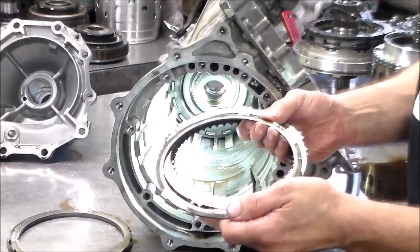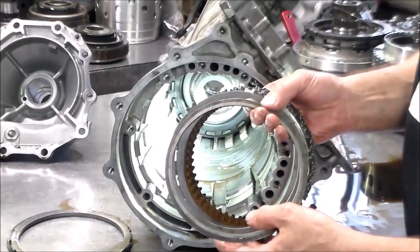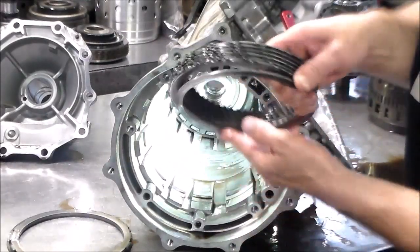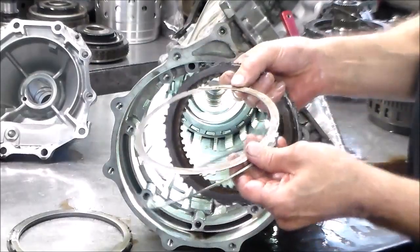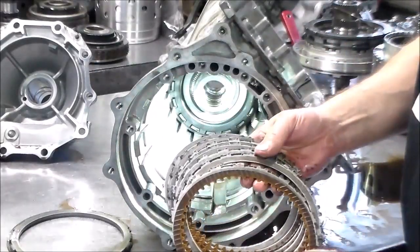All right, so we have a dish spring, a dish plate, and that dish is gonna face down, so the bevel part will face down, and then it looks like we have a wave steel, and then your regular steel, and then you stack up. Okay.